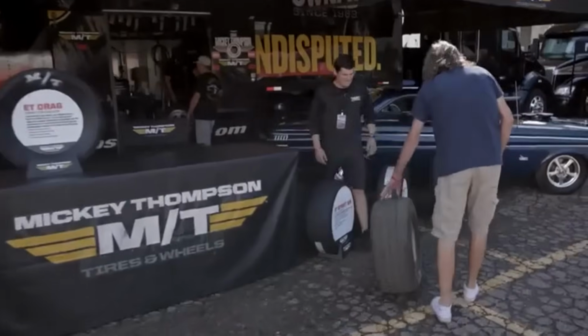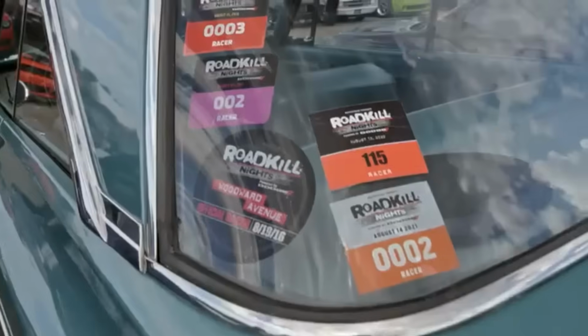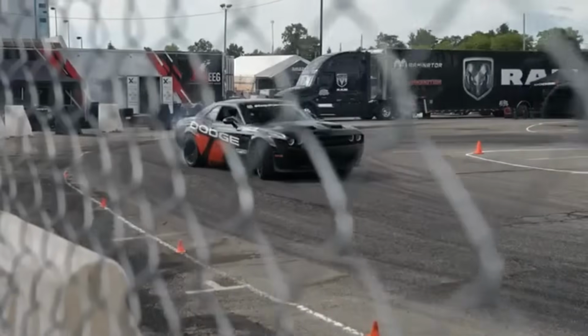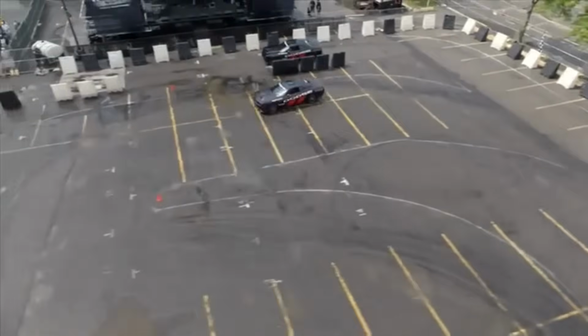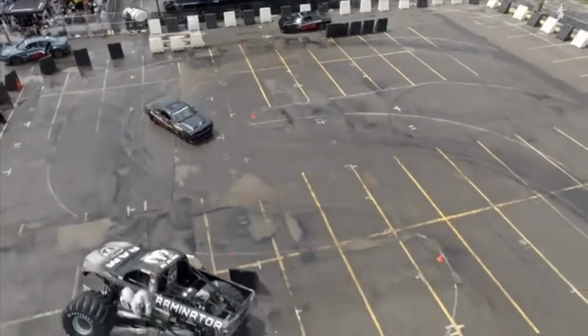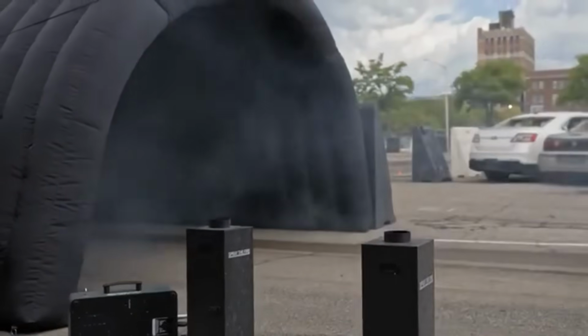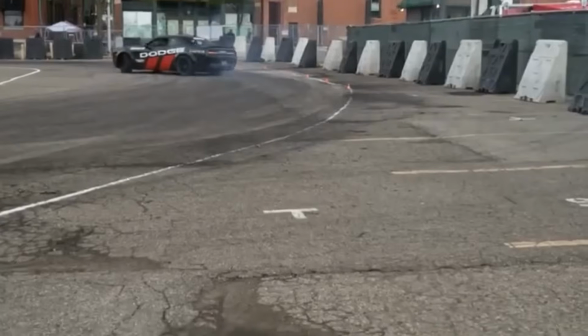Man, I've been cruising around just seeing the sights while those guys are changing tires. This is the 9th Roadkill Nights. I can't even believe that. Here's something that's gone on ever since that very first year, the Dodge thrill rides. You can see people are waiting in line over here. The Dodge people put you in with a driver, and they'll take you on a really fun little drift course. This has been like a key thing at Roadkill Nights since the start.